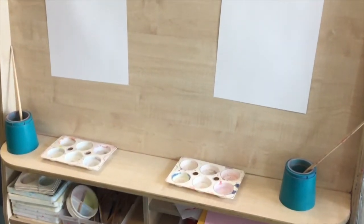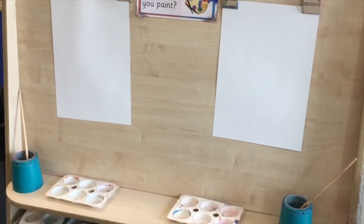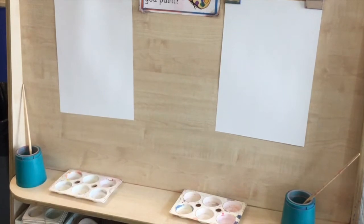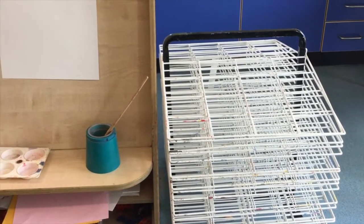We have various different papers available, brushes, sponges, all sorts of things. They mix their own paints, so we give them the primary colours and they mix the other colours themselves. And then there is a rack for the children to put their paintings on to dry before they bring them home. But obviously with the paint being right next to the workshop area, it's also really good for them to paint the models that they've made.